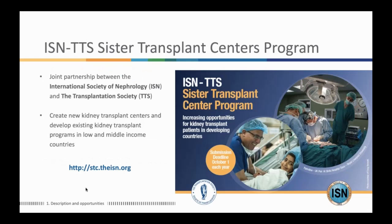Of course, there's a specific Sister Transplant Centre program now. Many of the applications for Sister Renal Centres have a focus on transplantation, and we've been very fortunate that the Transplant Society has joined forces with us to support transplant-focused Sister Renal Centres. That's not to say that ordinary Sister Renal Centres can't be involved in transplantation, but the ones who have a strong focus on transplantation, we're tending to direct down the STC pathway. I don't know whether Phil wants to add anything extra at that point.